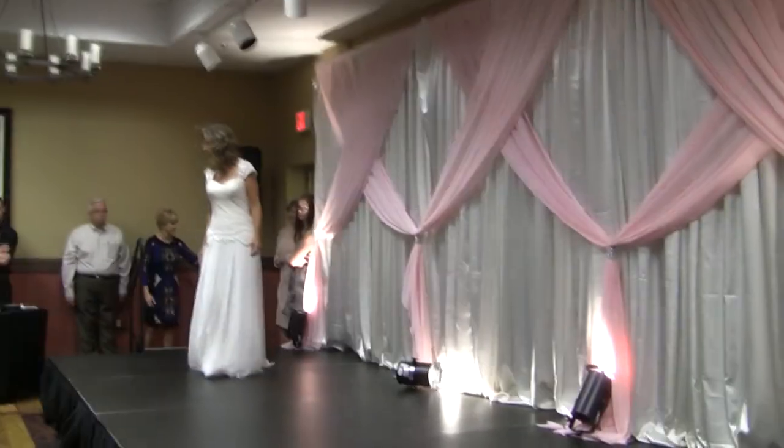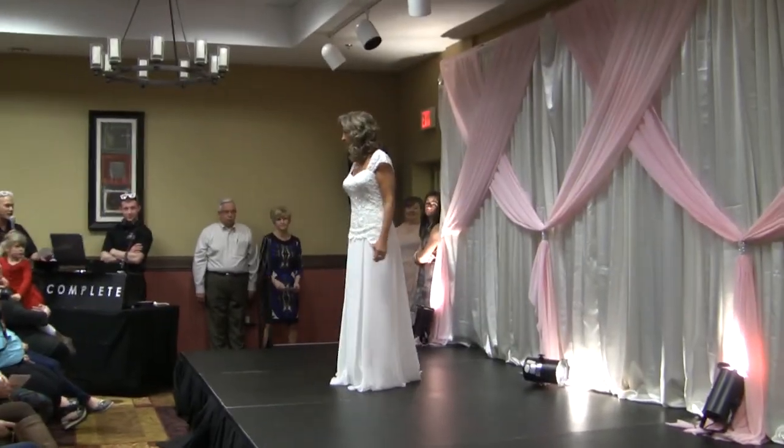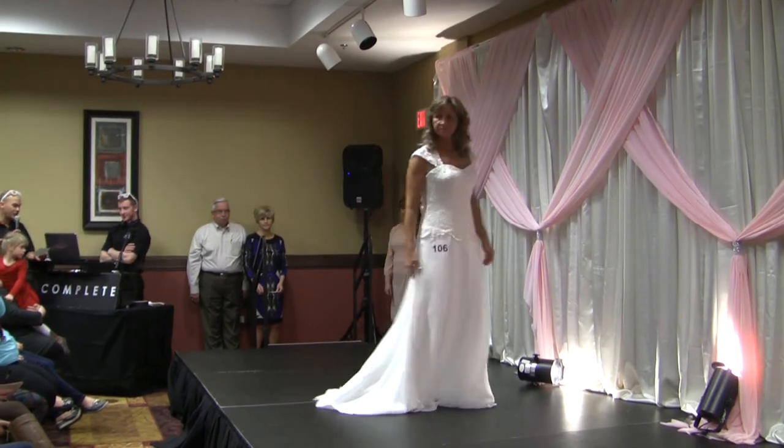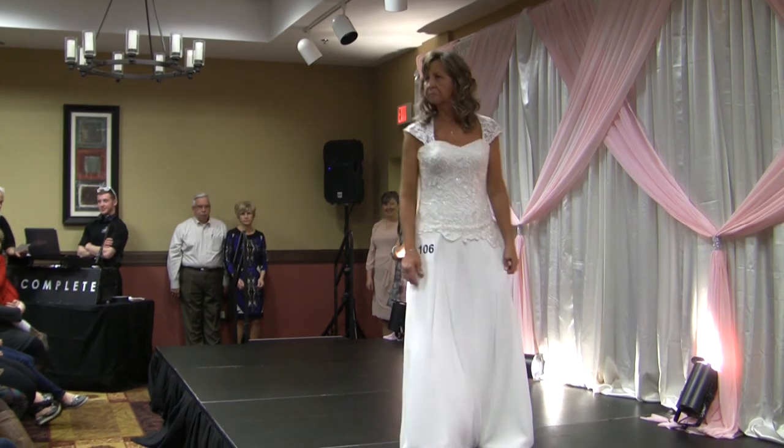Kim here is wearing dress number 106. It's a beautiful chiffon bottom with a lace bodice and capped sleeve, beaded throughout the lace. Pack it in a suitcase for your destination wedding and look stunning on the beach.